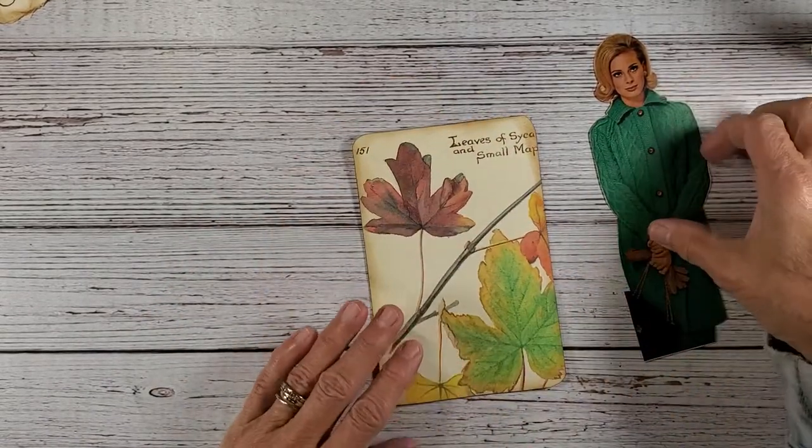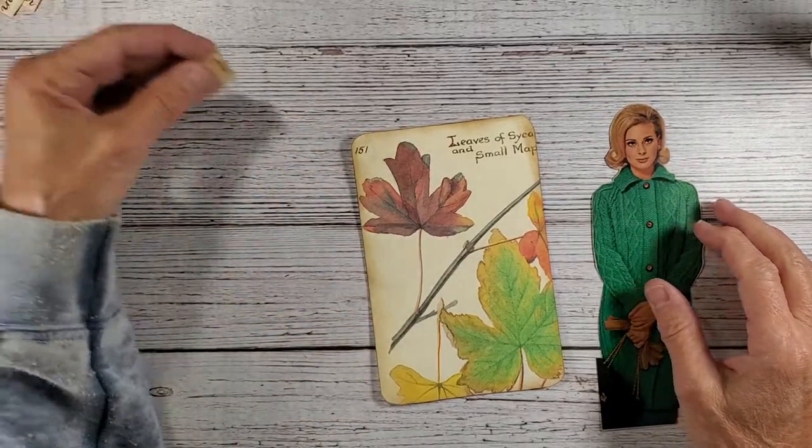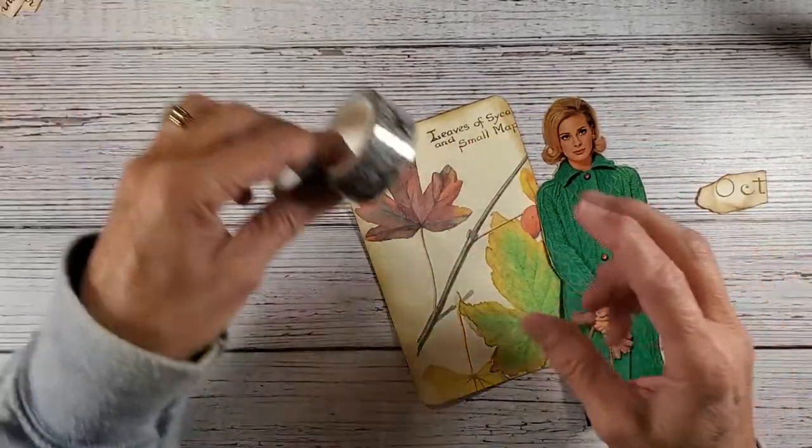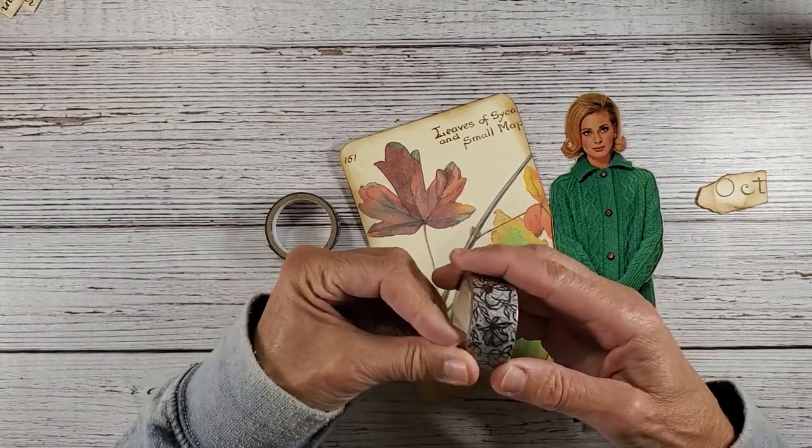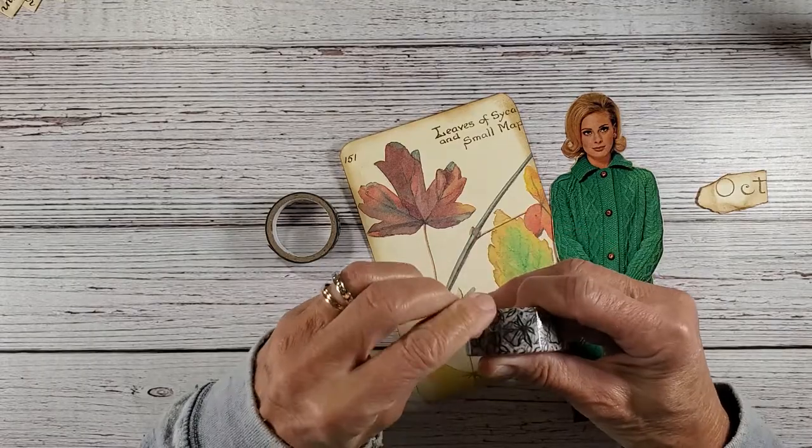All right, and these are going to be pretty basic and pretty simple. I did pull some washi tape. I wanted to accent with some washi tape. This one I haven't used yet, but I thought this would be kind of pretty.